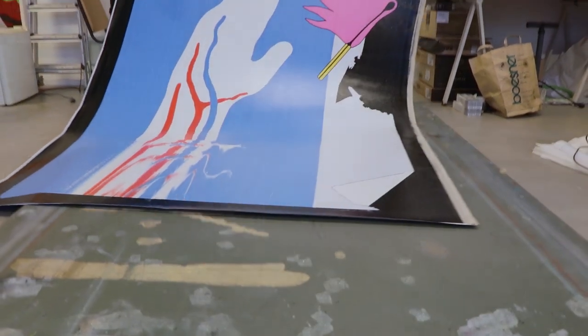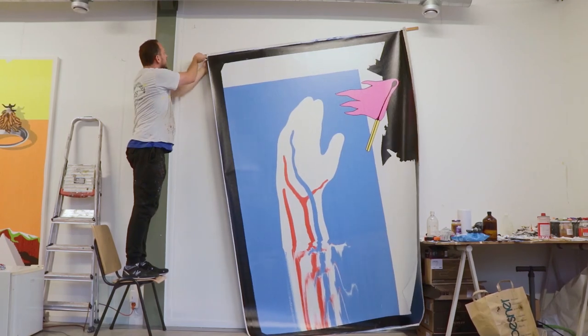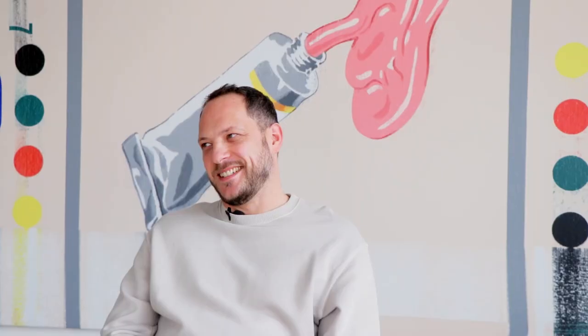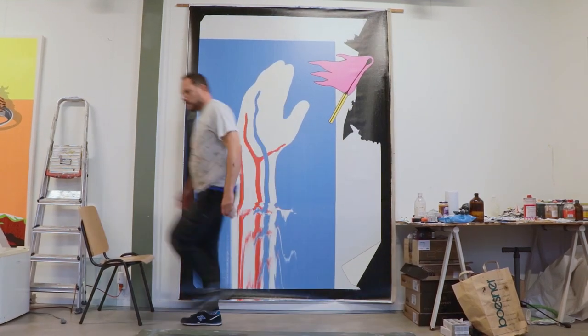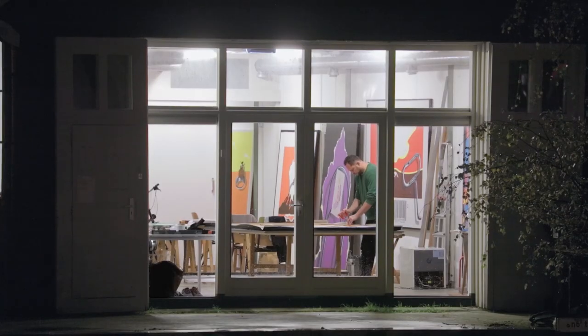I really reached my limits. I was working here for a little more than 2 months, and it was interesting to experience what's the maximum that I can achieve in a 2 months long working period. It was more intense, but it felt really, really good to me. I wanted to be alone and away from everything, and just to get lost totally in painting.